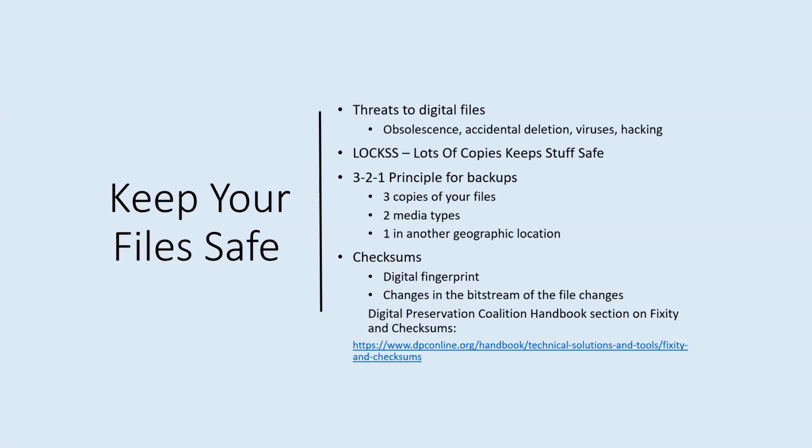And again, removable media is temporary media. Saving files to a bunch of hard drives as your main storage source is not a good practice, but it can be used as an additional layer of redundancy to your 3-2-1.